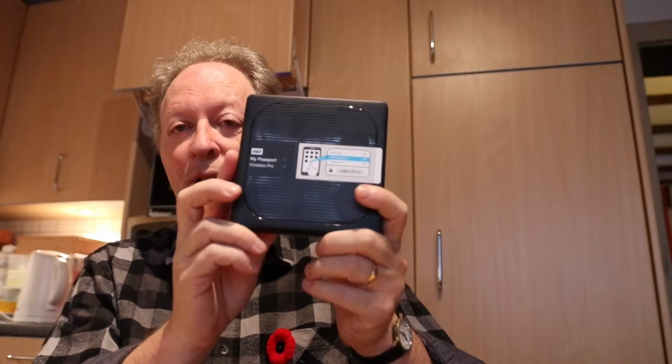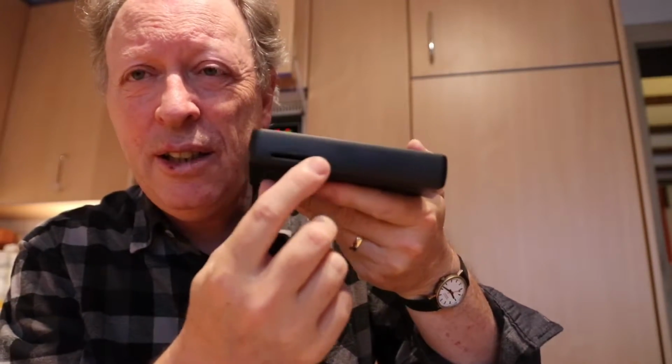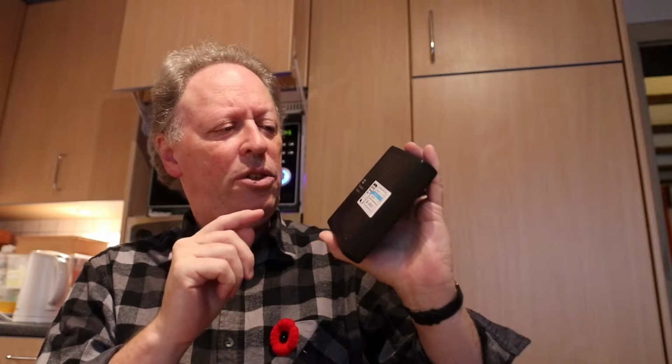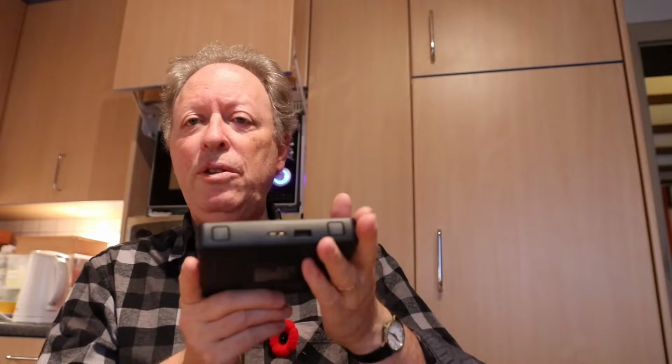And together with that, I have got myself a portable wireless hard drive to bring along. One of the reasons I got this one, it's a My Passport from Western Digital. It has right here a slot where you can download your SD cards onto it. So this one here is a 2 terabyte, and you can automatically download your SD cards onto it.